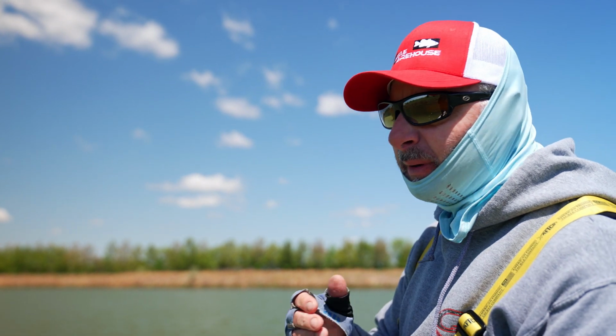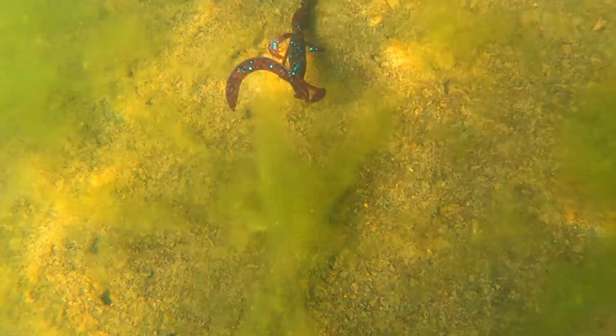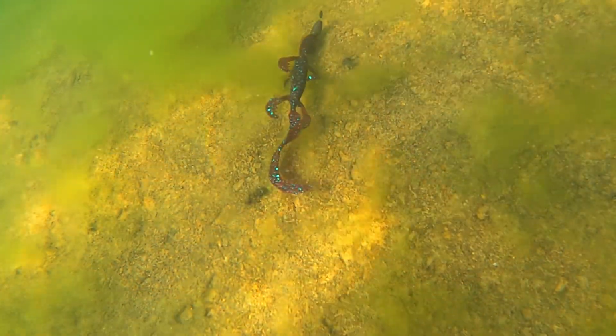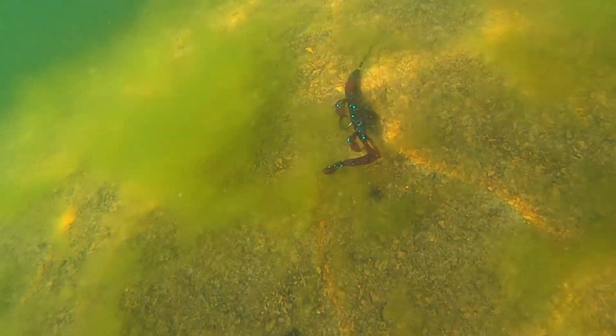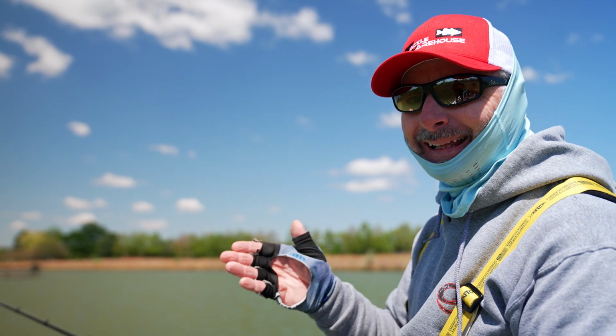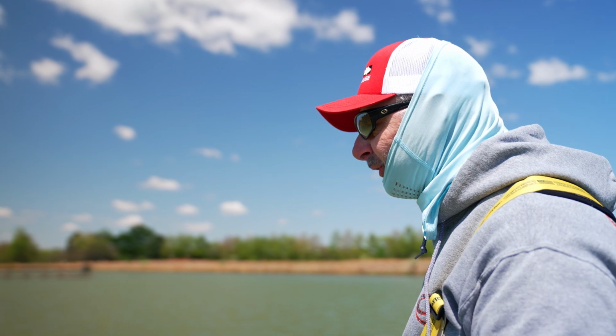It also helps me move a little bit faster in that I can swim the lizard or hop it on the bottom to find where that fish may or may not be bedding. The good thing is most of the time when that lizard gets close to that bedding bass, it tries to kill it. So it will hold it and give you an opportunity to set the hook.